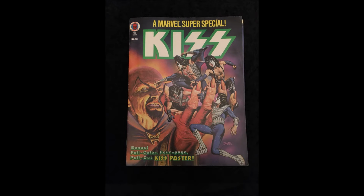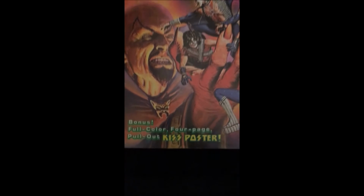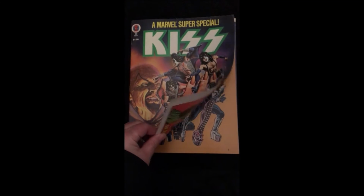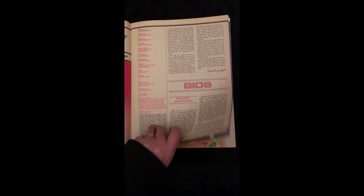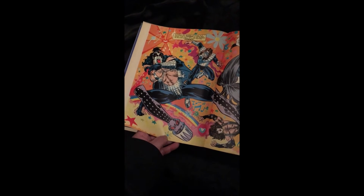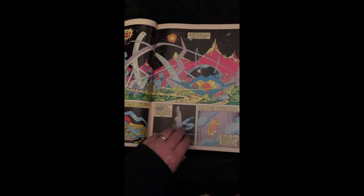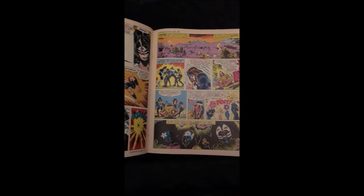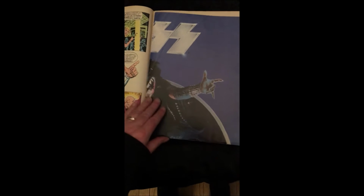Okay, here is the comic book, and I thought I would just flip through some of the pages so you could get a better look at what's inside. Action shots there. Outer space. And best of all, the poster that came in the magazine.